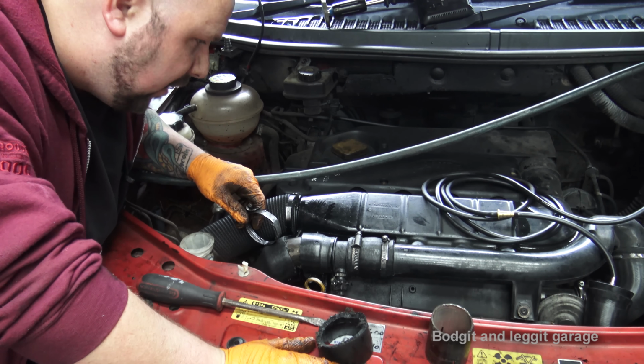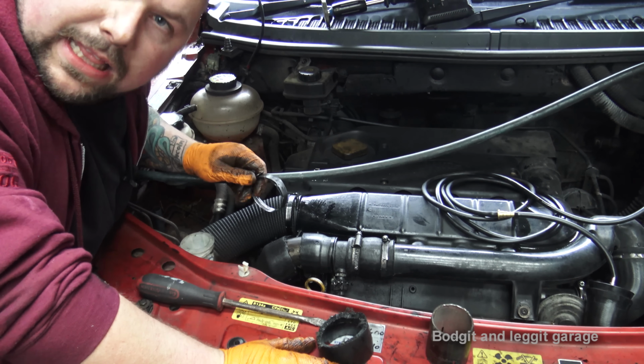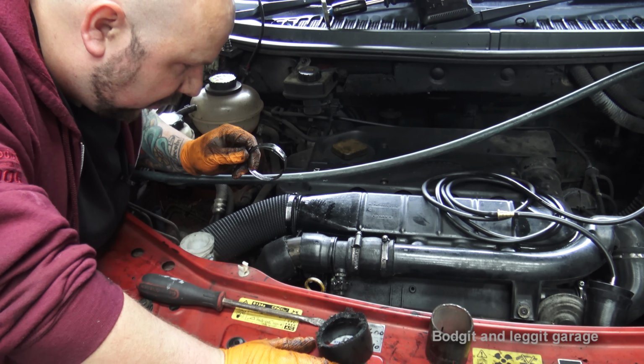There's no point trying to look at live data or anything like that with a big leak in it like this, because we're going to be getting false readings. So fix it, check the fault code, check the power, and we'll see if we've got it done.